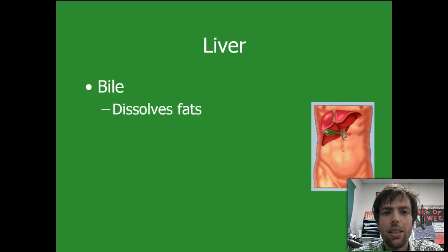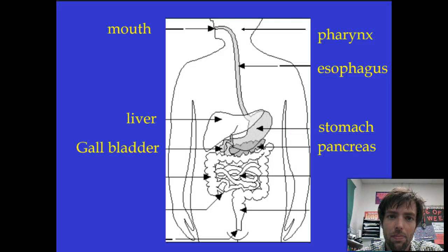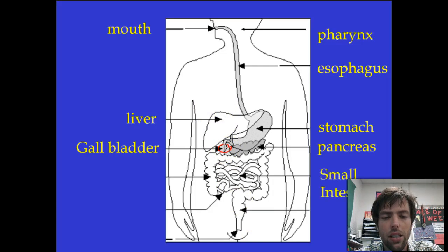The main thing it does is it makes this stuff called bile, which dissolves fat. And the bile is stored in the gallbladder. So here's your huge liver, and here's the itty-bitty gallbladder right there. So that's all we need to know about the liver in regards to the digestive system. So here we've got liver. Here's this little kind of guy, the gallbladder. Now let's talk about the small intestine.